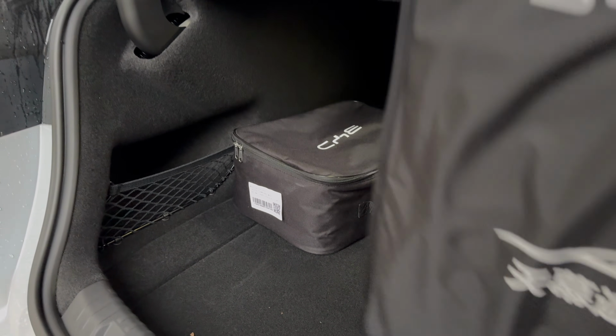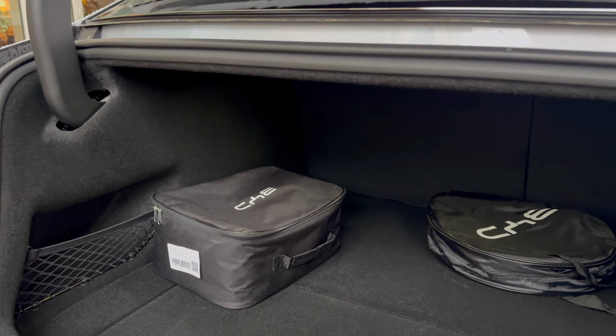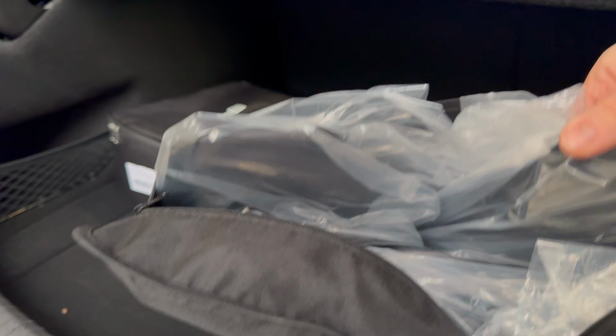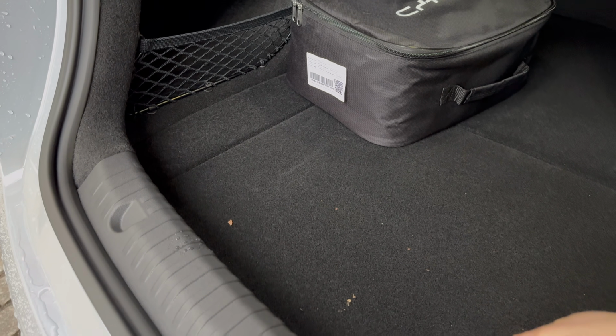Don't know what that is. Let's open it and see. What do we have here? Oh, it's just mud flaps and stuff like that. I'm not really a fan of mud flaps on cars. I know they serve a purpose, but anyway.